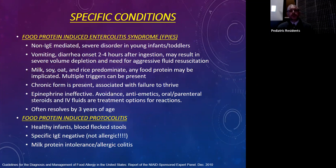Food protein induced enterocolitis syndrome. This is one that terrifies me. I've dealt with it through the years. It is a non-IgE mediated severe disorder, mainly of infants and toddlers. It is cell mediated. It is a rapid T cell infiltration of the gut to introduced food antigens. I'm not going to say allergens, but food antigens.